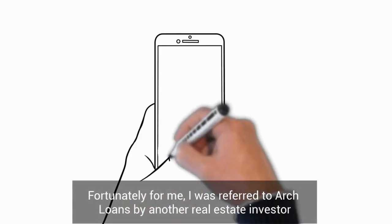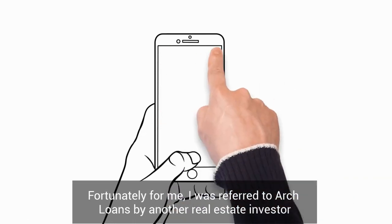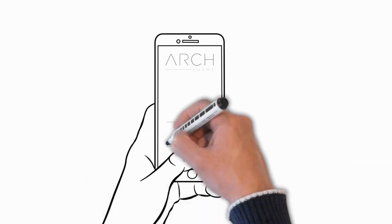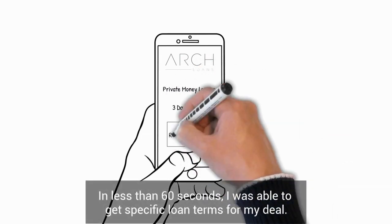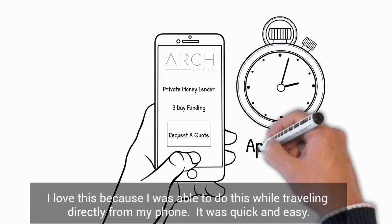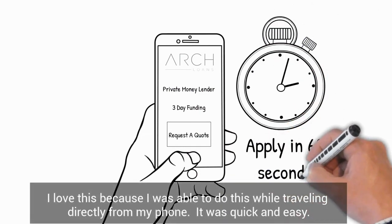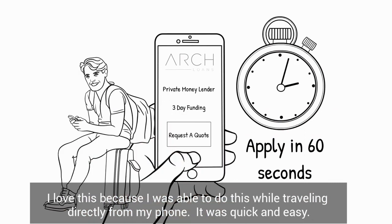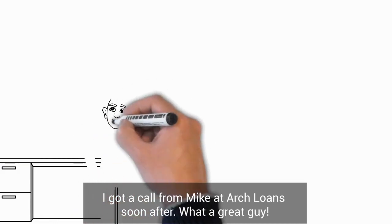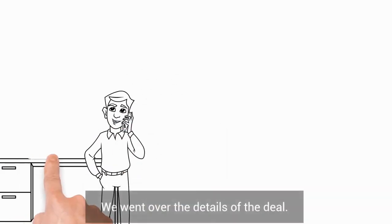Fortunately for me, I was referred to Arch Loans by another real estate investor, and she suggested that I apply online for a quote. In less than 60 seconds, I was able to get specific loan terms for my deal. I love this because I was able to do this while traveling directly from my phone. It was quick and easy. I got a call from Mike at Arch Loans soon after. What a great guy. We went over the details of the deal.